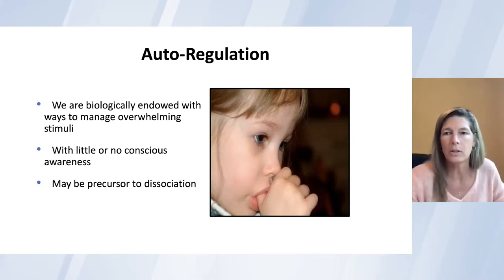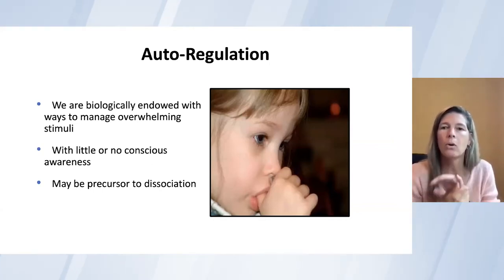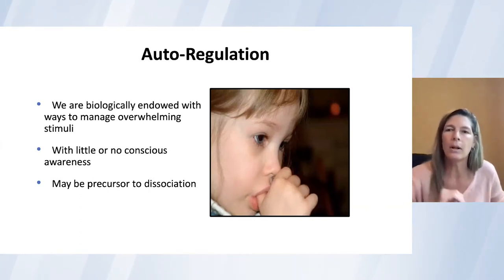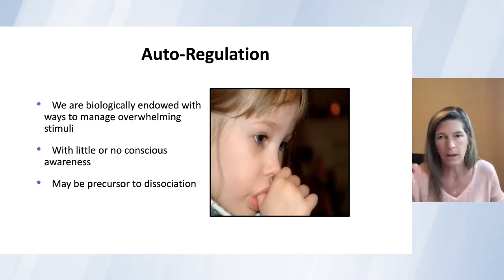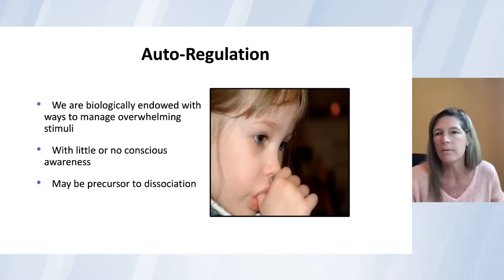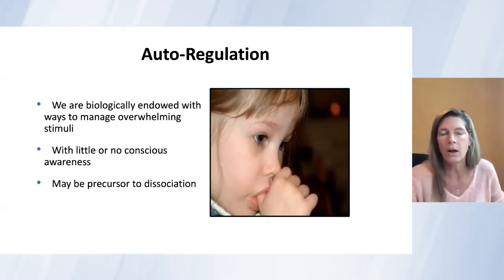Some tactile inputs that are auto-regulatory, right? You're not really thinking about it. That might be thumb sucking. That gets you a tactile input. Your hand wringing, or rubbing your legs. Different ways that we get a little bit of tactile input without even really thinking about it. And you kind of notice as we talk about these that there is a rhythm built into many of the auto-regulatory strategies. Doesn't matter what kind of sensory input it is, there is sort of a rhythm built into it.